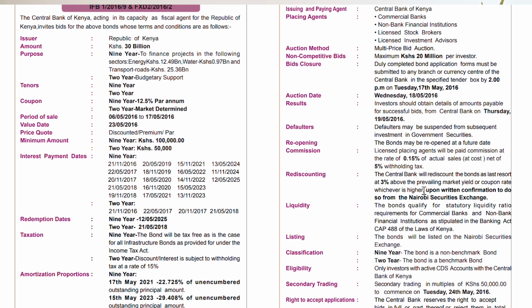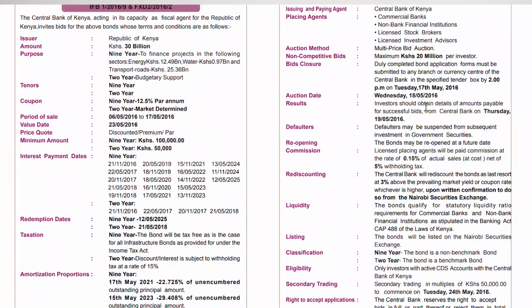This here, where you see upon written confirmation to do so, becomes a process, a procedure, and it's not as easy. It's designed that way to discourage any selling of bonds. So you're meant to hold your bond to maturity, especially for retail investors. But for the big-time investors, the ones who keep purchasing 100 million and billions, those ones trade. They can sell and buy and sell and buy. But for the retail investor who is buying less than 20 million, it might be hard to sell your bond in the secondary market. And it's designed that way on purpose.